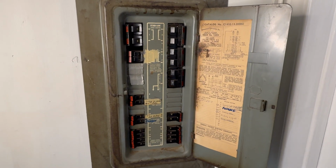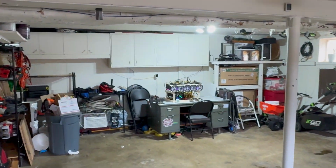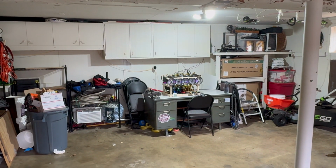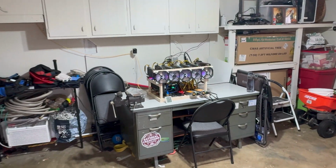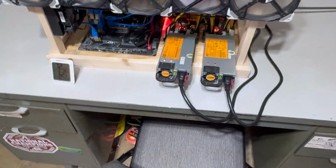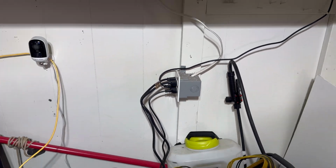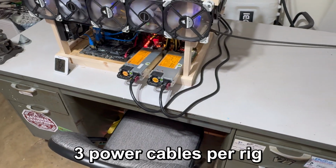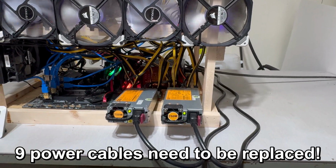But my question for you guys is, should I just run a bunch of 15 amp outlets over here like the one I already have? Or should I make the jump to dedicated 240 volt 30 amp plugs? I think that's the route I'm gonna go. I was originally somewhat thrown off by, I didn't want to buy a $200 PDU and I'd have to replace every single power supply cable I have, because right now they're all just standard plugs. And the issue is I've got 3 mining rigs and every single one uses 3 power cords, because every single one has 2 server PSUs and 1 ATX PSU.